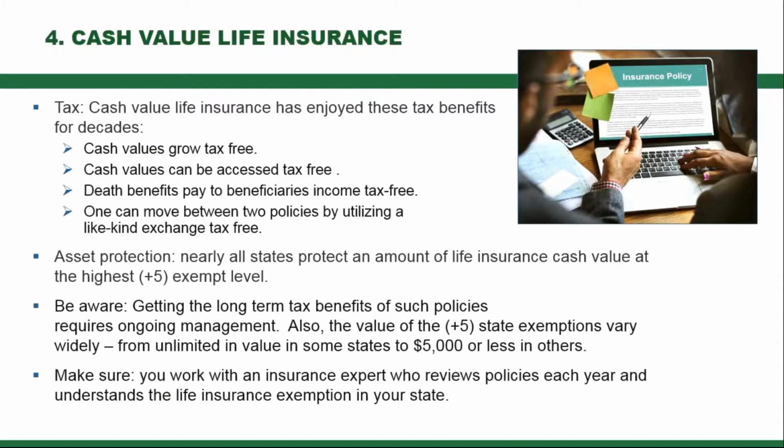If you have a cash value policy and you want to move it to another one because you like the company better, maybe they're owned by their policyholders like a mutual company, maybe you like the way the assets grow. Many whole life owners have been moving out of their whole life policy because interest rates have gone down so much, and their returns, their dividends, have gone down for a decade or more. You can move between one policy and another without incurring any tax.